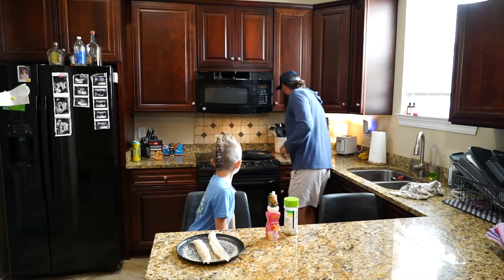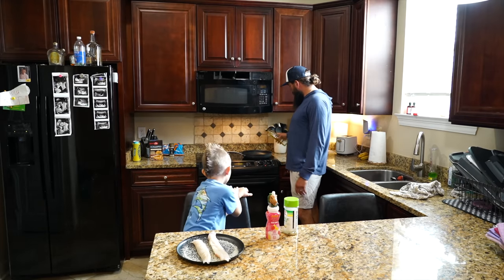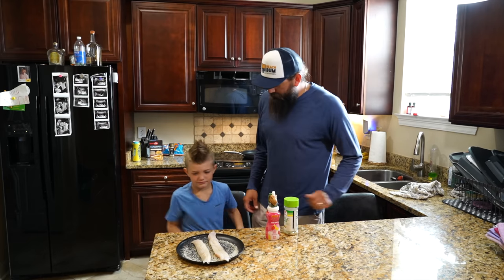We got the tile fish seasoned up with a little garlic salt. Got the pan heated up with some oil here. We got Whiny talking, always whining. He's like the whiniest boy of all.